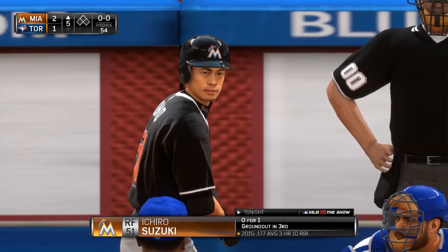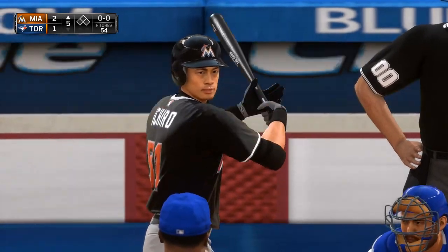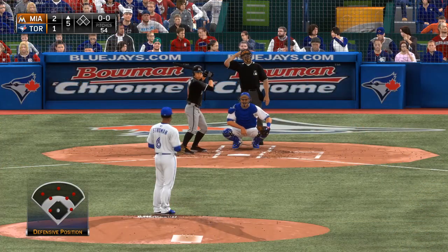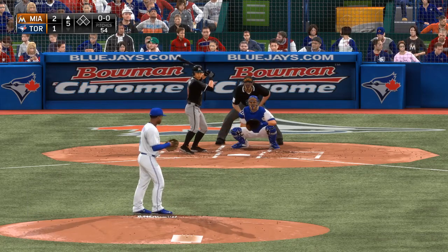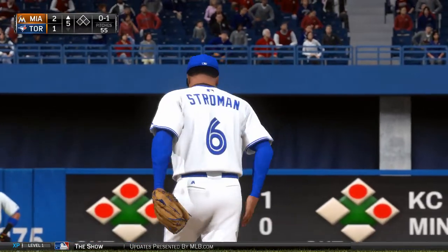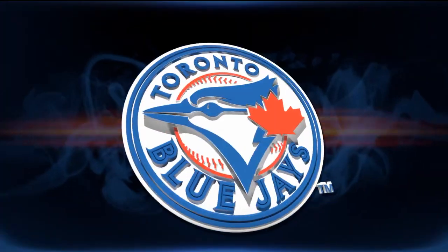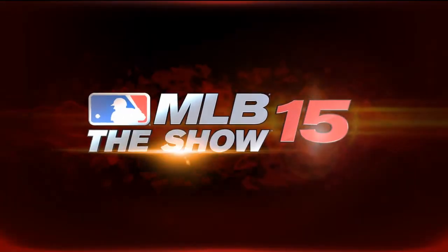Ichiro Suzuki will make his way towards the box to lead off the fifth. Right fielder, Ichiro Suzuki. Here's the first pitch to him. And he takes a called strike, 0-1. Yeah, and it seems like he kind of got away from that pitch here in the last few innings. You got to think about bringing that one right back.